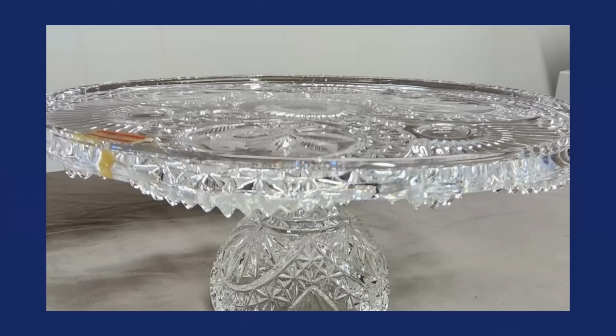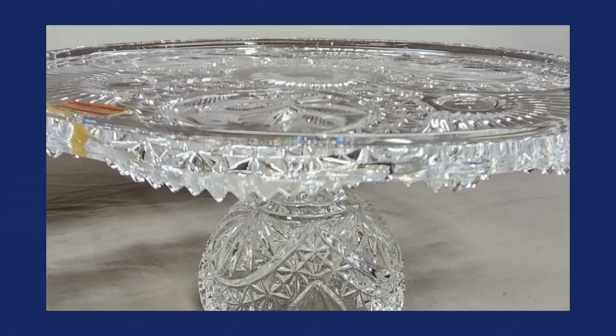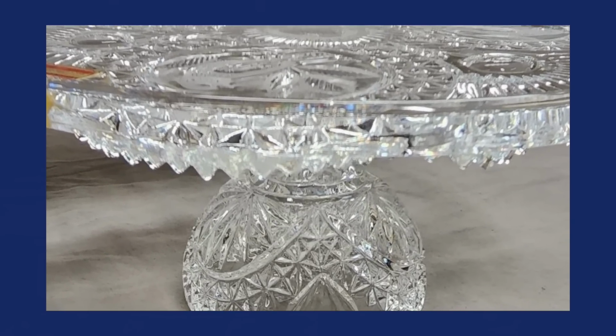So he said $8. She said, will you take less? He said, I'll take $5. She gets this beautiful cake plate and all the other stuff in the box, but this beautiful cake plate for $5. What's it worth? $100. That's right, $100 for that cake plate.